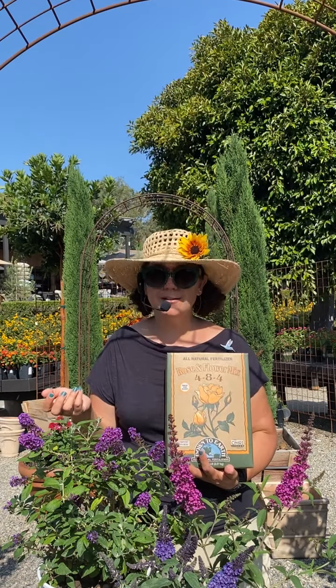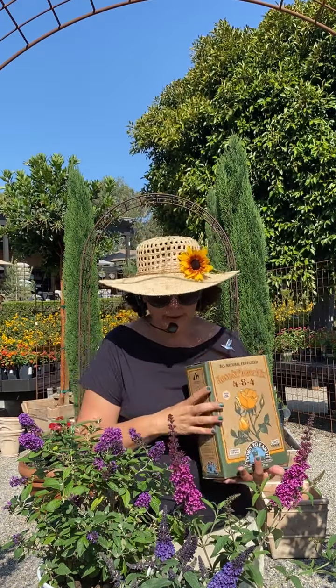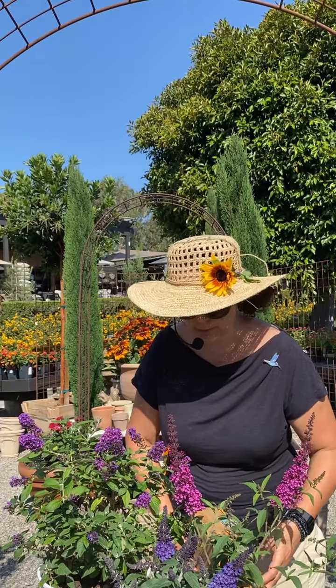But as I'm feeding my roses and things, which I do monthly, I just go ahead and throw a small cup. I don't give them as much as I give my roses. My roses, I usually give like a fourth of a cup to about a half a cup. Most of them get a half a cup. They're a little spoiled in my house. But with these guys, I maybe do a fourth of a cup or just a small pinch around the bottom of it. They don't need a whole lot of fertilizer to make them happy.